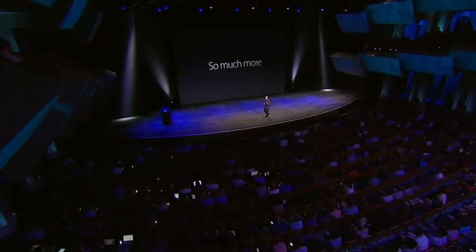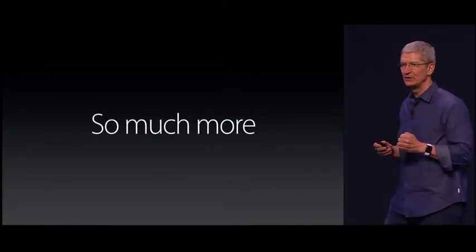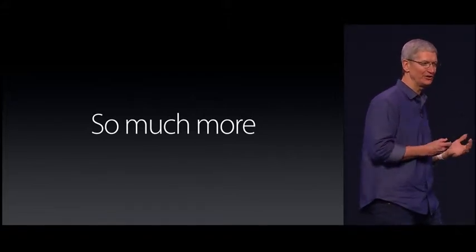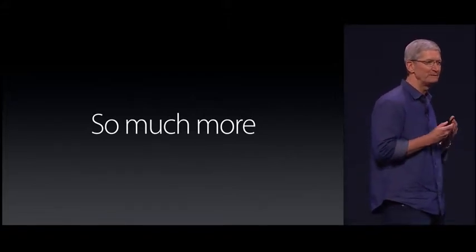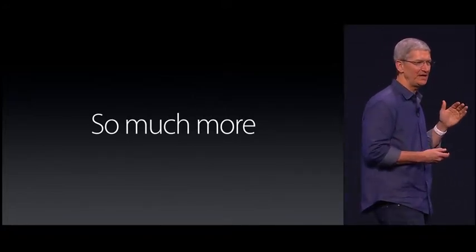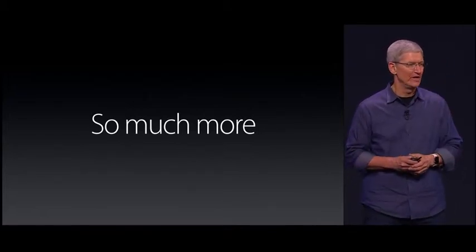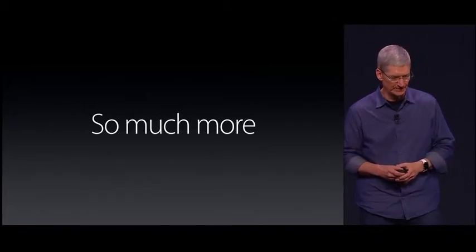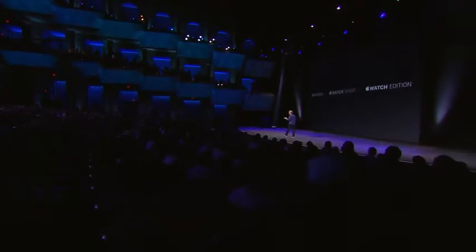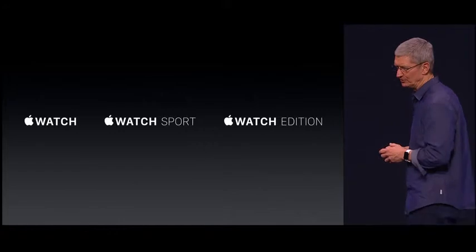I use mine to control my Apple TV. Another member of the team loves to use theirs as a viewfinder for their iPhone camera. Still another loves the walkie-talkie ability. The list of features is a mile long. And I'm certain when developers get their hands on the developer kit, that list will get even longer, and there will be things in it that we couldn't even imagine. Apple Watch has been curated into three collections: the Apple Watch, the Apple Watch Sport, and the Apple Watch Edition.